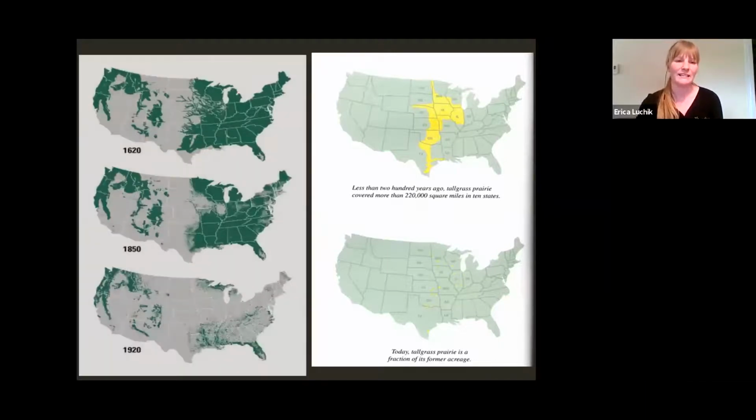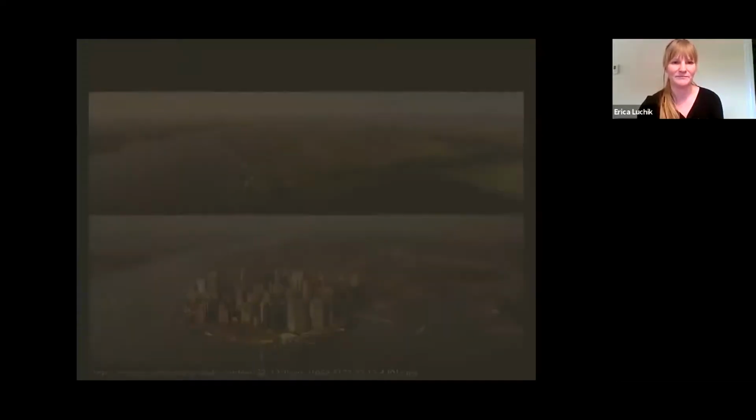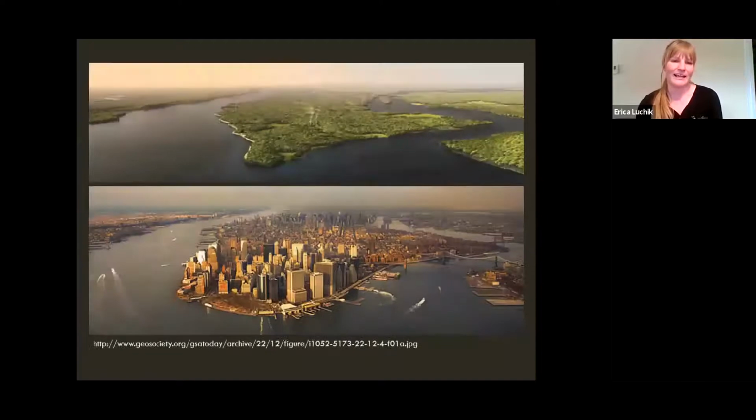And then these are some maps that show how we have thinned or removed our forests throughout the US as well. So in the last 300 to 400 years, we've really cleared a lot to make space for ourselves. And I also like to show this photo. It's not a real photo. It's a photo that someone created to show what they thought New York City looked like before we built the city.